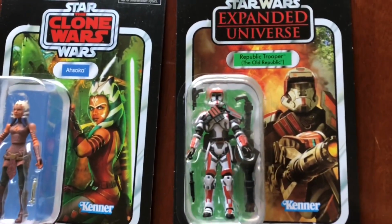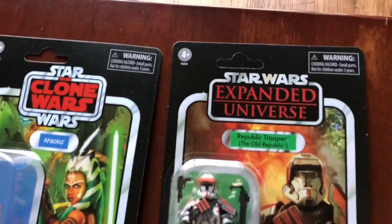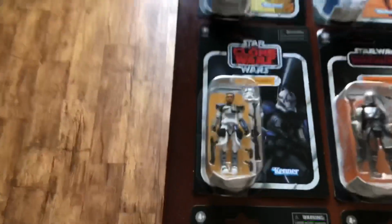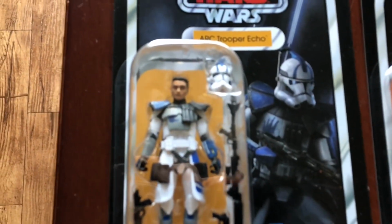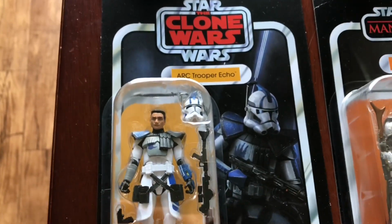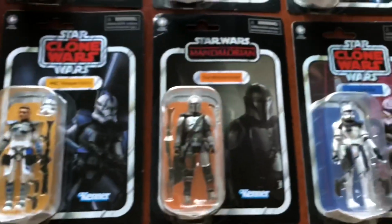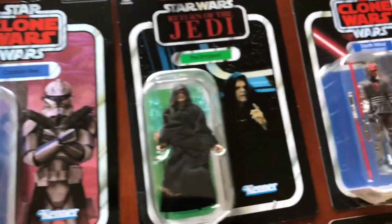Specifically, this one, the Republic Trooper from the Old Republic. This one's a really nice figure, and the fact it came on Punch too is super awesome. Then we'll go over to this side because I want to talk about Echo. Echo's another really cool one. And I think he was only 1 per case too, so I'm really happy to have him. I found him along with Ahsoka, this Ahsoka right here.